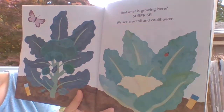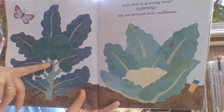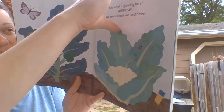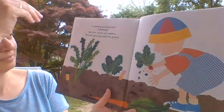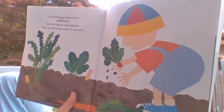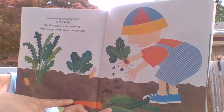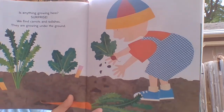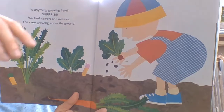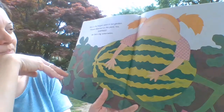And what is growing here? Surprise! We see broccoli and cauliflower. Is anything growing here? Surprise! We find carrots and radishes. They are growing under the ground. And to pull it right out. Those are root vegetables. The part we eat grows right under the ground.